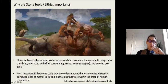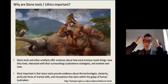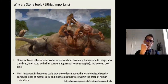So to come back to the slide that I showed earlier in terms of why stone tools are important, hopefully I've been able to show you that stone tools and other artifacts offer evidence about how these early humans made things and how they lived and how they interacted. Hopefully I've been able to give you an introduction into how you can access cognitive abilities and more complex behaviors through the production of stone tools, composite tools, hand axes. And really what's important is that these stone tools provide evidence about technology, dexterity, mental skills, and innovation.